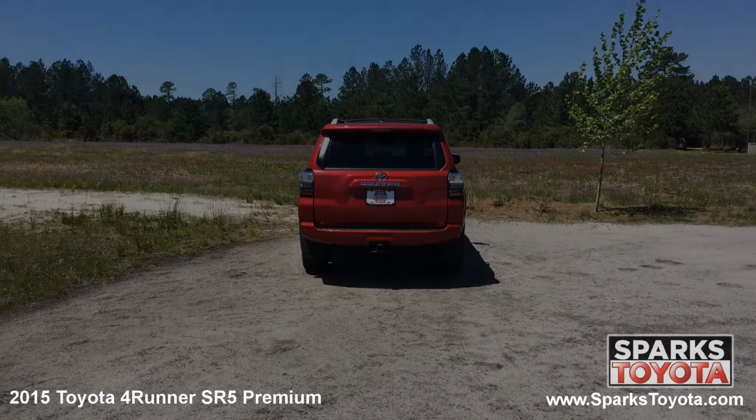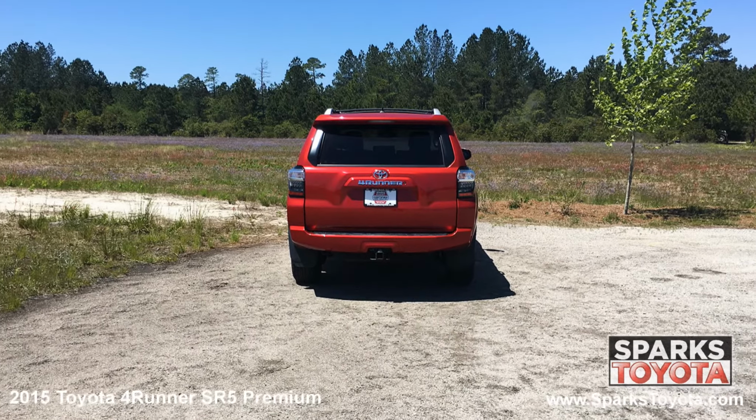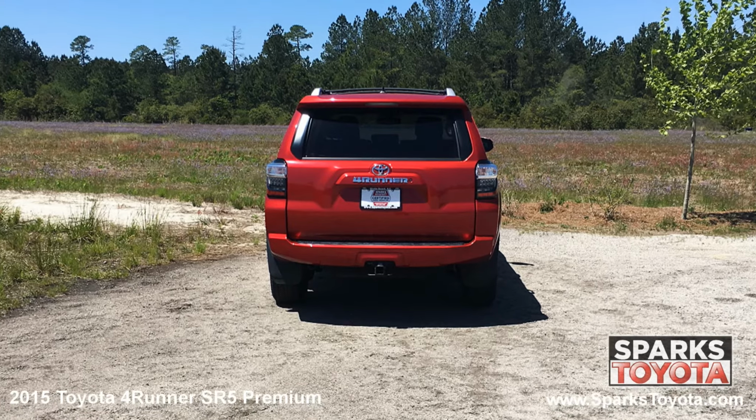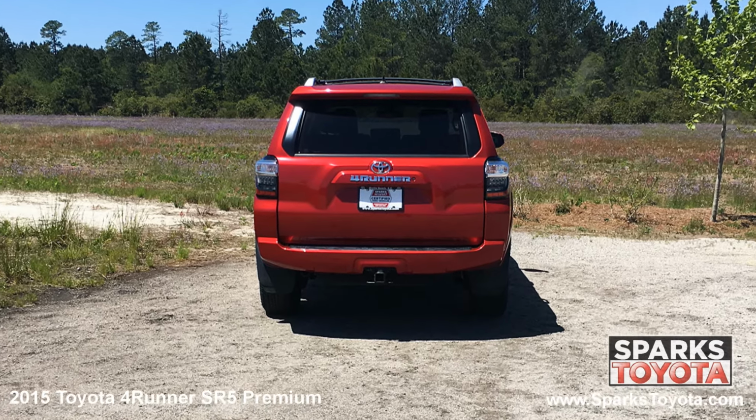At the back of the 4Runner, you can see the antenna, the spoiler and the power rear window along with the tow package, large LED brake lights, and sleek chrome badging.